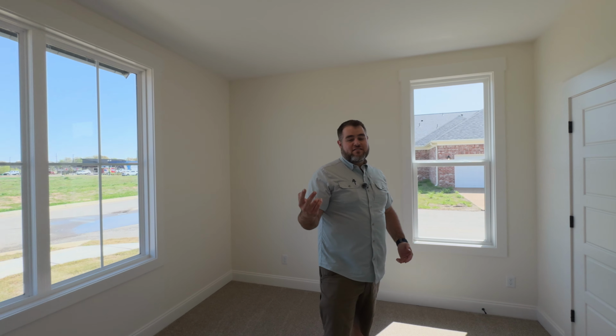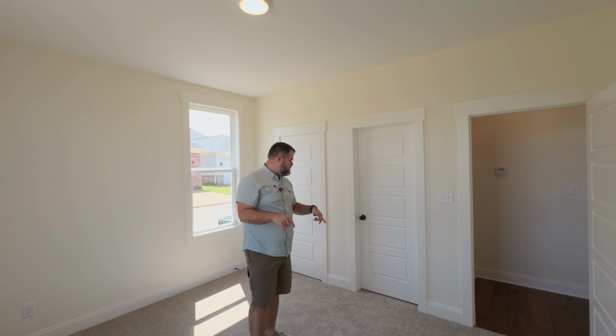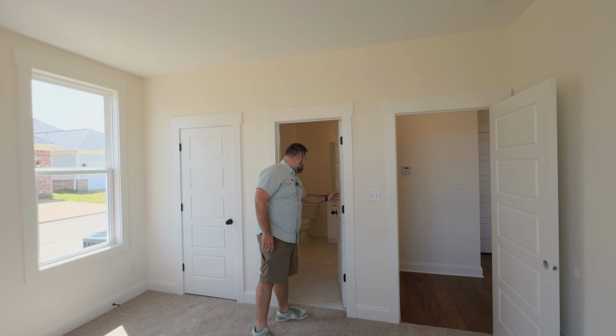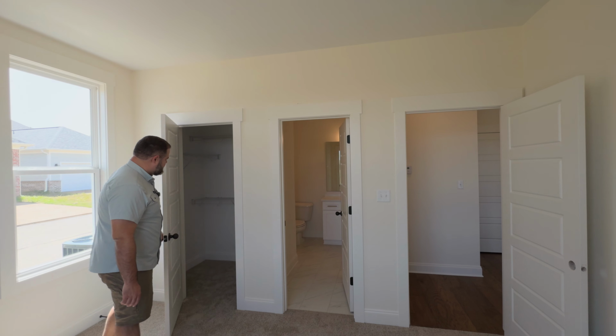Yeah. This one, if you're somebody who wants more bedrooms downstairs, the other one just had the primary down and the other 2 up. This one, you got this guest bedroom down. It's almost like its own suite because it does have a shared bathroom. So you got a bathroom that's shared out there.